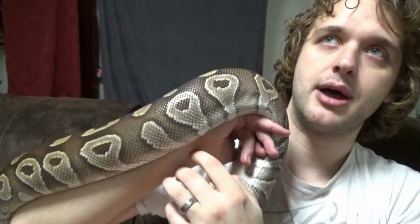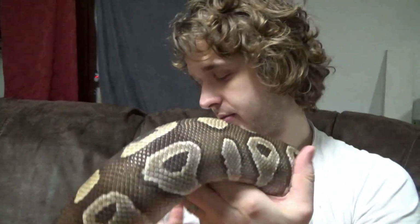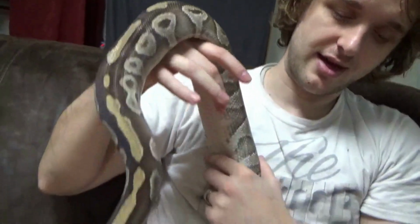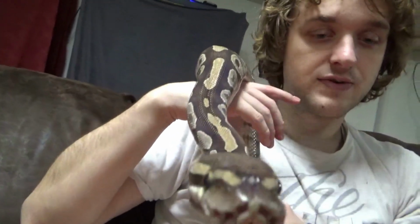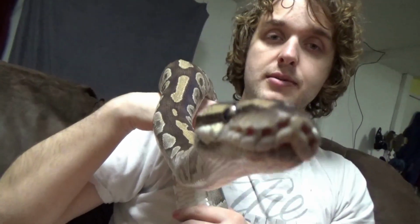She is about 3,500 grams, and she eats pretty big meals. But there are a lot larger ball pythons than her. There are also ball pythons half her size, or even less than that, who have successfully bred and laid eggs. And I'm talking about females here, right?